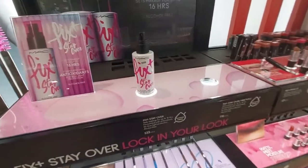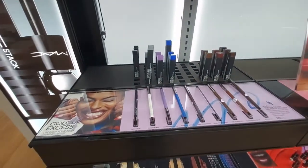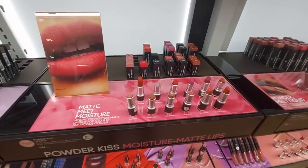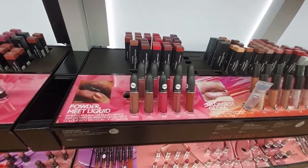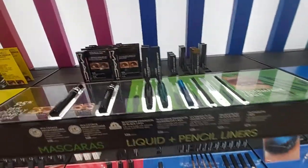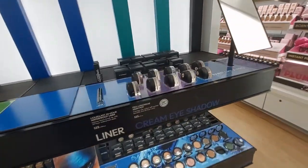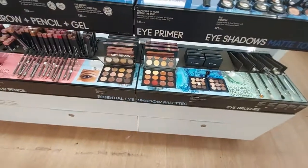Okay, here's the MAC selection. They have the Fix It Stay Over setting spray. It's $33. And then these are eyeliner pencils for $23 each. They're different colors. This matte lipstick here is $25 each. What else do they have? These lip liquids, $26 each. And over here, this MAC mascara for $26 for these. They have a paint pot. What's in it though? Creamy eye color. Okay. That's cute. And then they have all their little palettes down there.